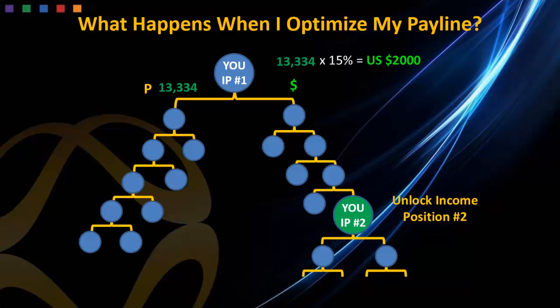The second thing that happens is it will also unlock another pay line. In short, there are no limits to the number of income positions and pay lines you can have in your ARIIX business. As long as you keep growing your business, you optimize different pay lines, then you will always be earning more income positions and pay lines, meaning that your ARIIX business has infinite income potential.